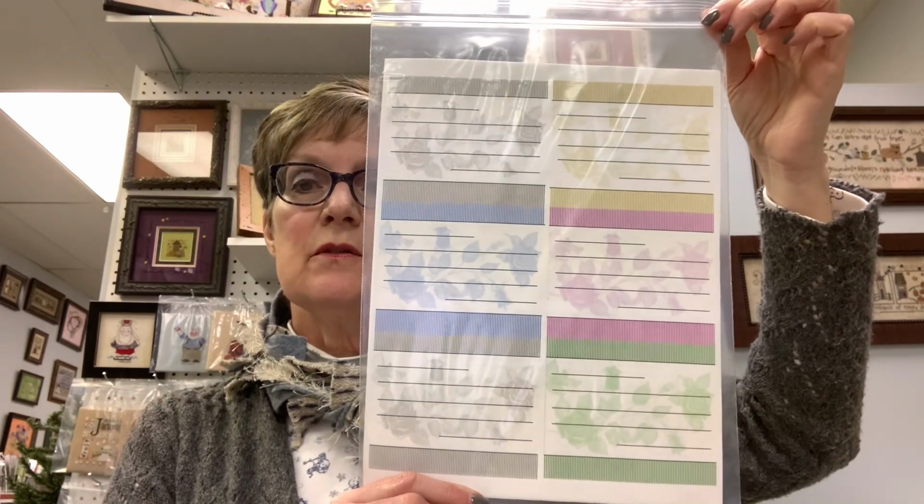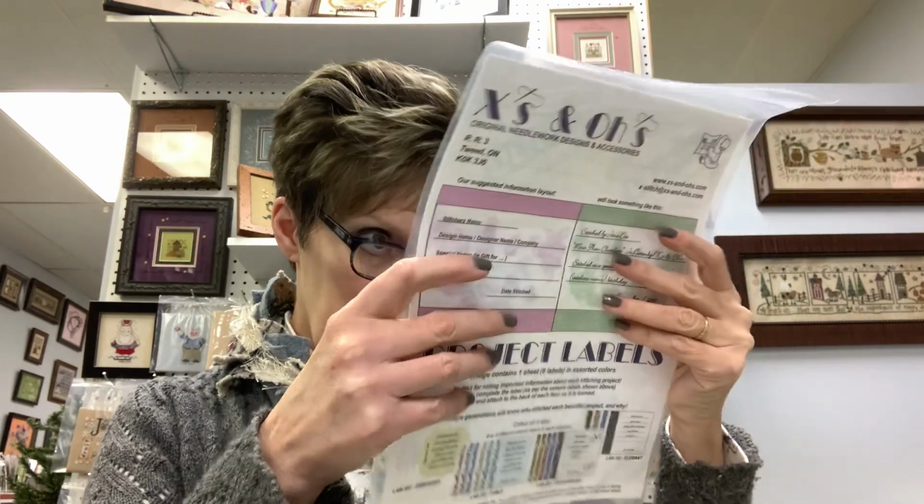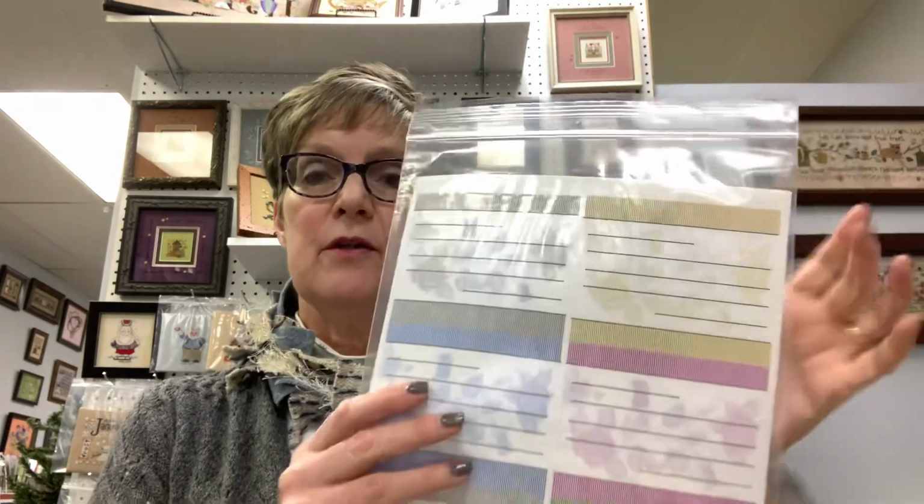So on each sheet you get 6 that can be cut apart, or are they? No, they're peelable, so you don't have to cut them apart. You just peel them right off and put them on the back of your finished stitched piece. So I thought that needed to come back in stock and go with all of our labels. Alrighty, because I know that everybody has finishing goals for this year, just like me, right? Okay, I think that was it for that.